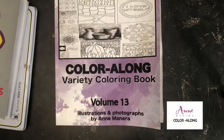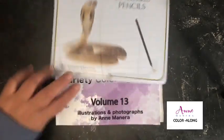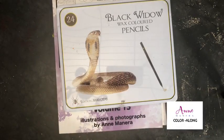We have live color along this morning using colored pencils, blend and shade. And for today, I am using Black Widow Cobra pencils. So don't be scared. It just has to do with the cobra snake, and it's all in fantasy.